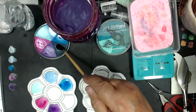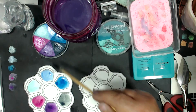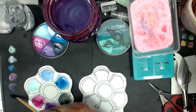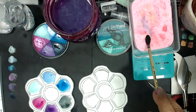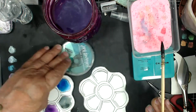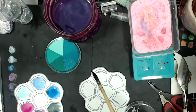I don't know if this is black or like a dark navy blue. Oh, it's kind of like a Payne's gray. That's cool. Oh, it shows up like blue. You'll see that when it dries, it's like a blue. All right, so that's Cosmos. Oh my gosh, I love this one. The teal. We'll let that dry.